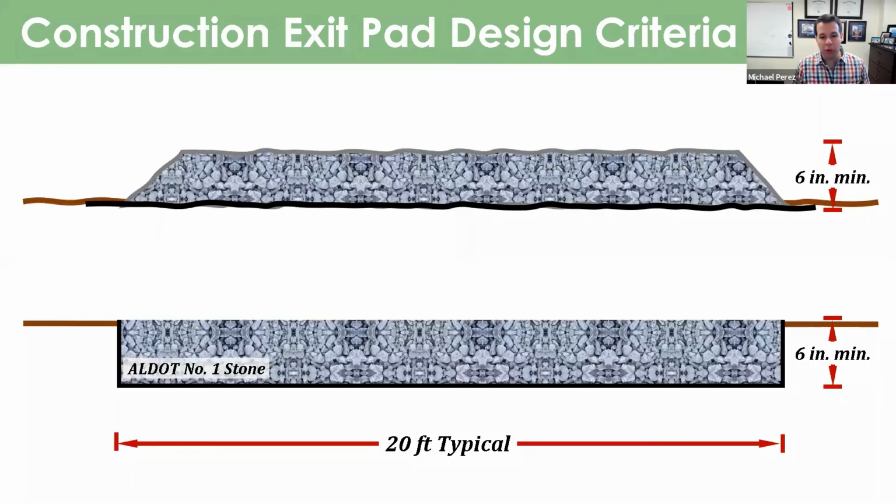Now, the reason why we use a number one stone is because that particular gradation, which is about 2 to 4 inches in size, each rock, tends to not compact as well. And so it tends to remain loose. Over time, it will compact and you'll have to come back in and add additional stone or clean out that area. But the number one stone also is not easy to track out from the site. If you were to use a smaller size stone, like a 57 stone, that has a tendency of tracking out with vehicle tires. And then anything larger, if you start getting into the size of like riprap, if that happens to track out from the job site, that could create hazardous driving conditions. So the number one stone seems to work pretty well for this purpose, and that is the recommended stone size.